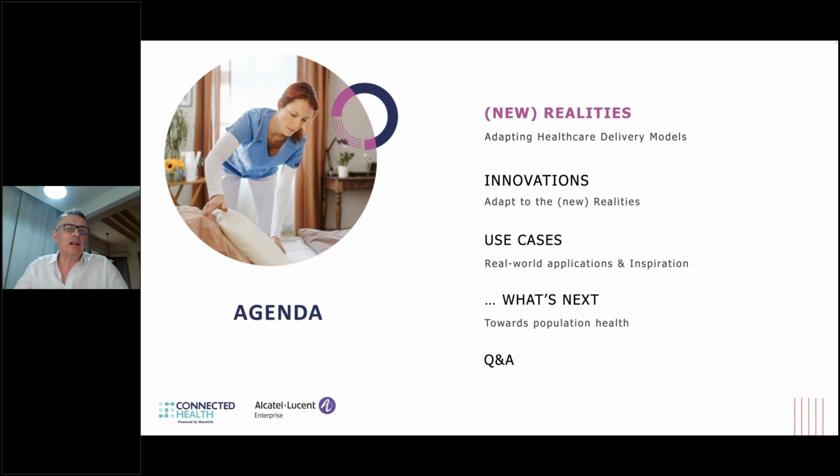The bulk of the time will be spent on the use cases. And for that, you're going to see later on, I'm going to even raise a poll to know exactly on which use cases I need to spend more time. And also we're going to open the window a little bit to look into what is next and where we are working behind the scenes before we open the Q&A. So let's dive into the new realities.